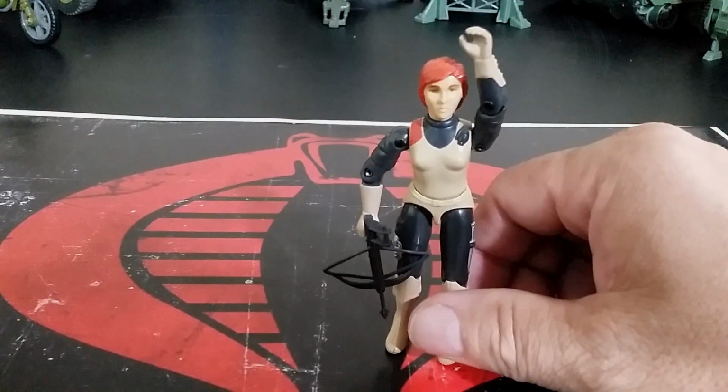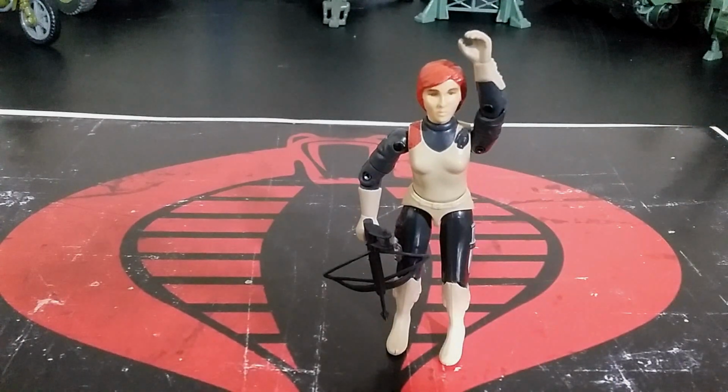Now, there's a couple of issues with the figure, but I'm going to praise the fact that we got a female character in the first year of G.I. Joe, and that's awesome.